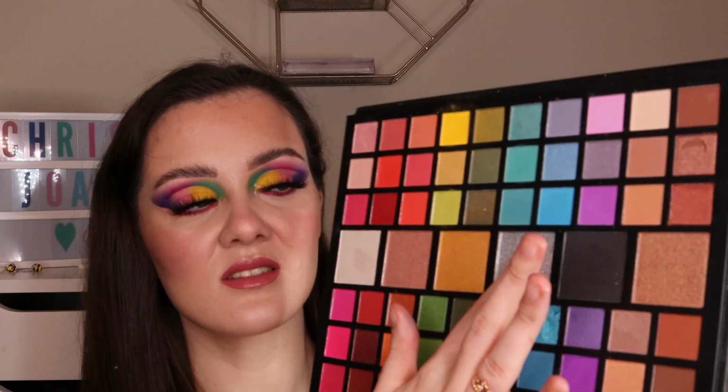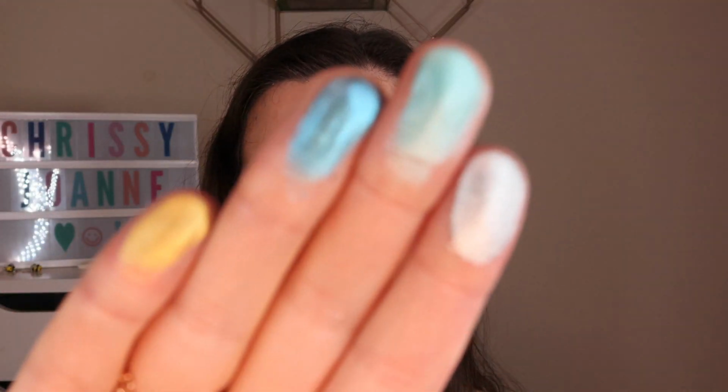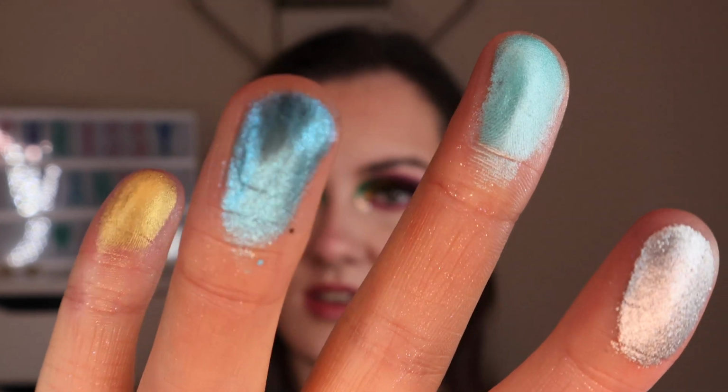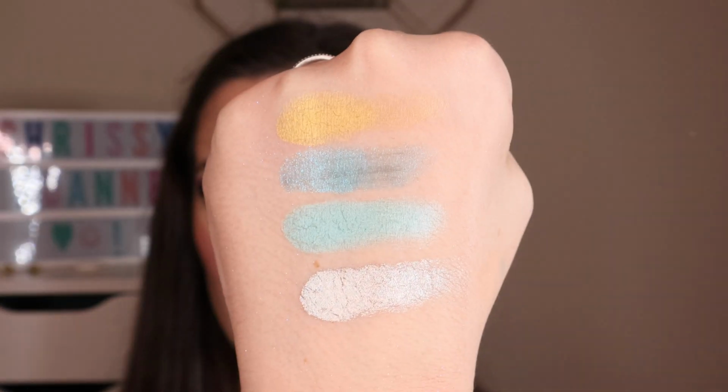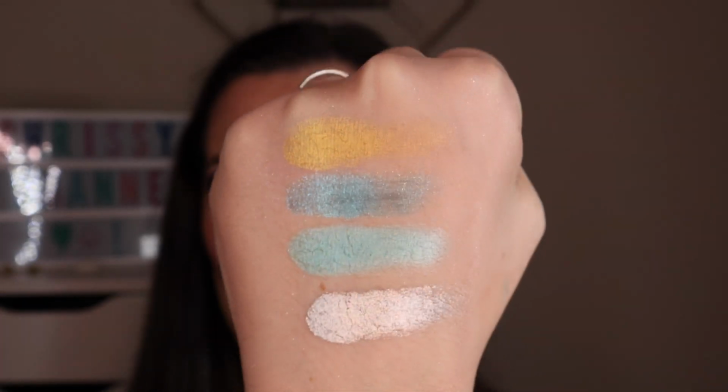Now let's swatch some of the beautiful shimmers. Of course I have to do this big silver. So pretty. Let's do this nice blue, which kind of matches the matte that I just swatched. Let's do another blue because this one is just totally gorgeous. And then let's do this big gold. Again, like all the others, so creamy, they're not dry at all. And this blue, oh, can we just take a moment to appreciate how gorgeous it is. And that is those four shimmers there. They reflect the light so well. Absolutely beautiful. I love it.